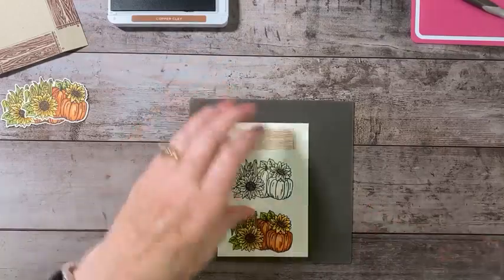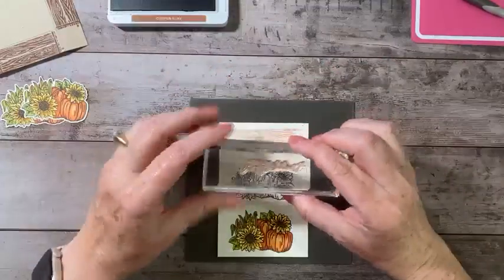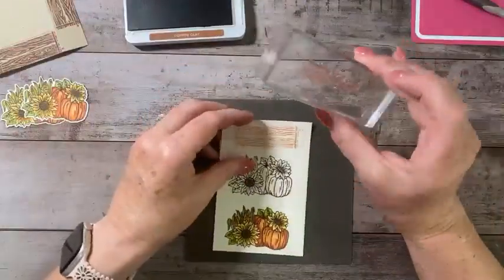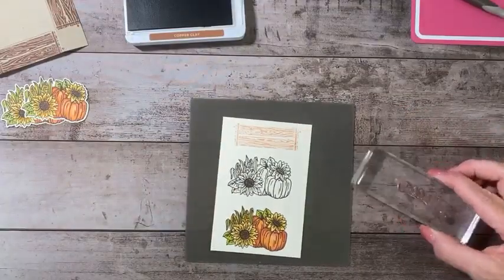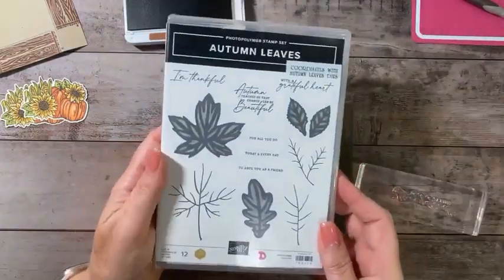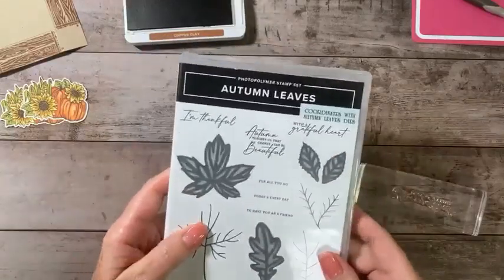Then we're going to take a sentiment, with a grateful heart. And again, using the copper clay. This with a grateful heart comes from the autumn leaves. Where did I put that? Oh, here it is. I buried it underneath my catalog. The autumn leaves with a grateful heart. This is the stamp set that we featured last week.